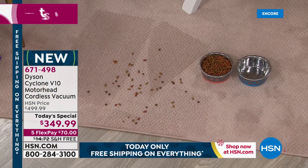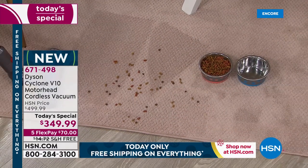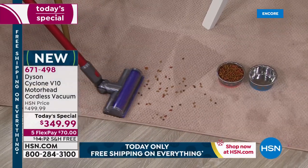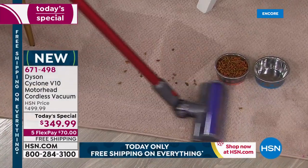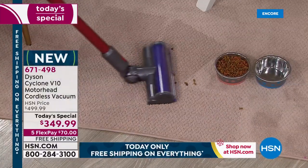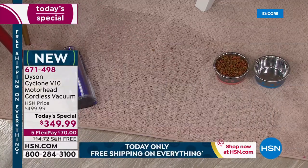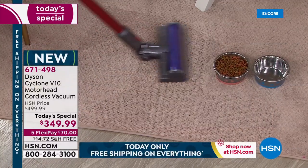So this has an up to 60 minute runtime as well. And with the trigger, it's putting the power in your hand, so you're only using the power when you need it. So yes, I can vacuum up, if the pets missed where they should have been eating. Oh, missed a piece over there, there we go. I can vacuum that up, easy peasy.